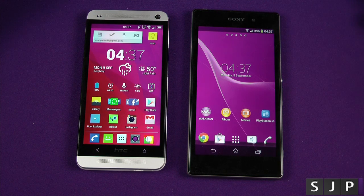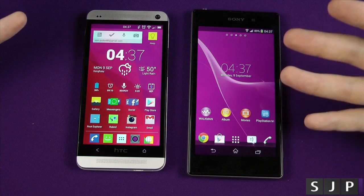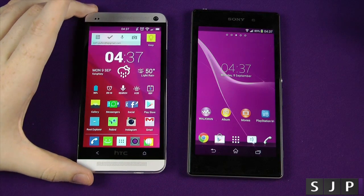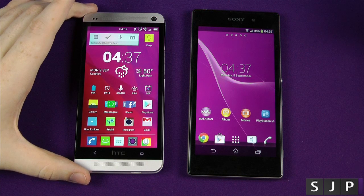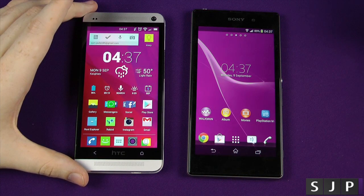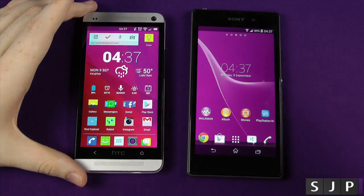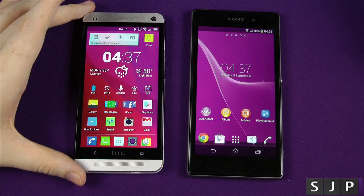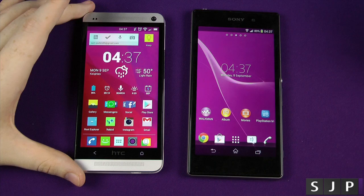So yeah, I'm now going to do the Z1, which is Sony's new take on the screen, and it uses the new Triluminous Bravia, whatchamacallit. It's a lot of mumbo jumbo, the kind of names they do stick out there. Has it improved over the Sony Xperia Z? Yes, the Z1 is a much better screen than the Z. So many different bloody names. It is a much better display.